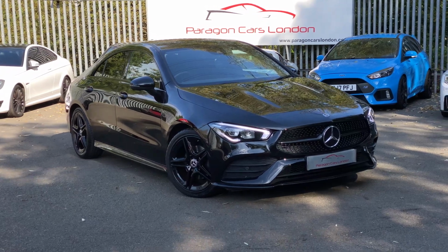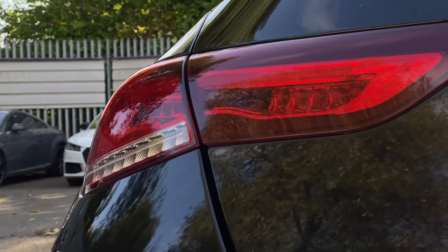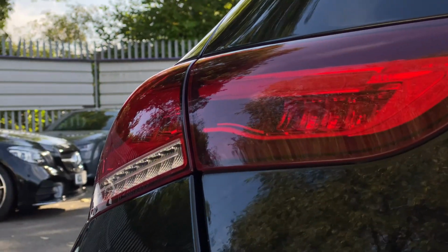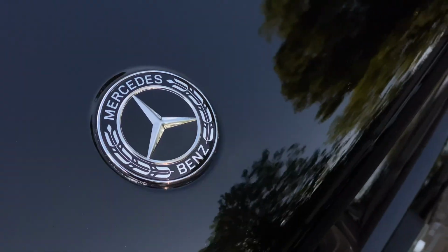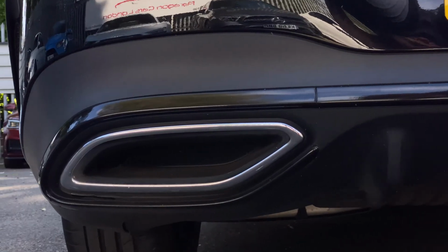So, the nearly new Mercedes CLA. We know the previous model was the sportier saloon version of the A-Class. But Mercedes now make a dedicated Mercedes A-Class saloon. So where does the CLA now fit?